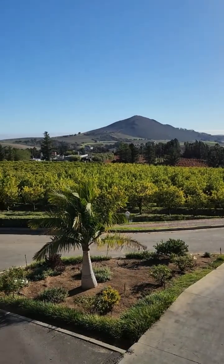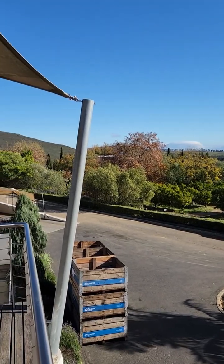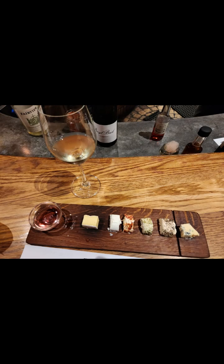At the Fairview Winery, we got a tour of the areas where they make the wine. At Fairview, we consumed the wine with a variety of 7 cheeses. Guess how many glasses of wine went with that? That's right, 7 each. After drinking all of that wine, I was really hungry.